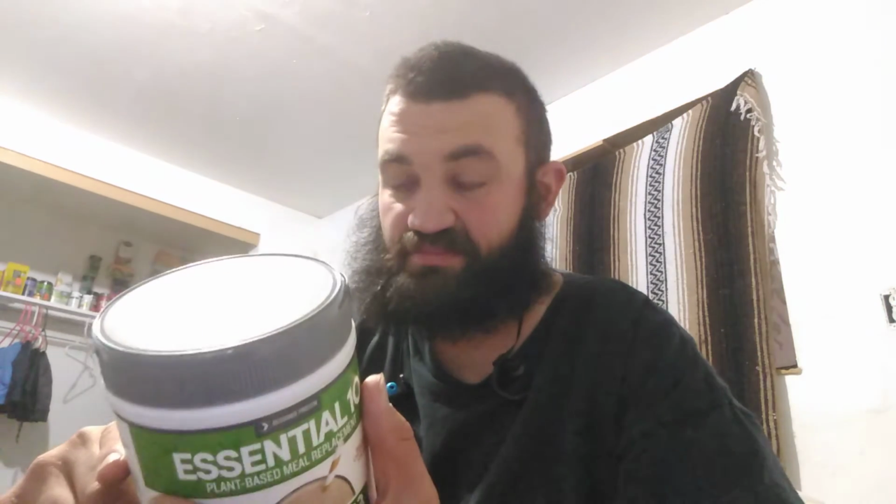Anyway, so I do meal replacements. Essential10 is a vegan meal replacement. It's got a lot of stuff in here. It's got pea protein, sprouted brown rice. This is all organic, by the way. Vegetable fiber, tapioca dextrin, organic cane sugar, alkalized cocoa, not cacao. I also use cacao too. Natural Belgian chocolate flavor, sunflower oil, natural flavor, tapioca starch.